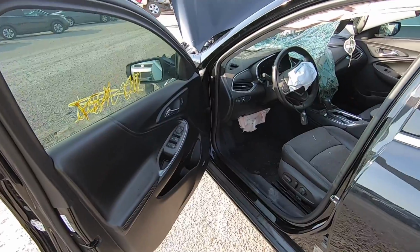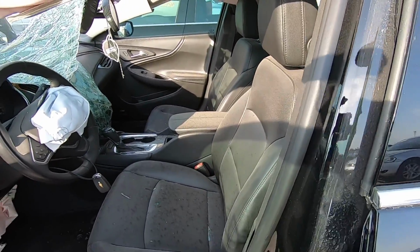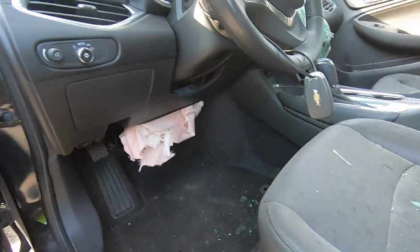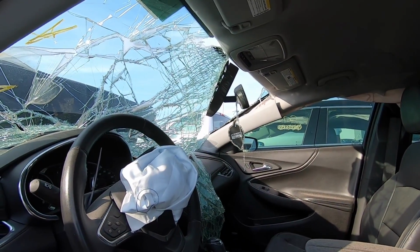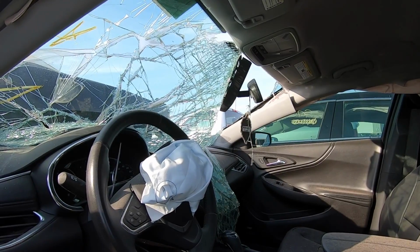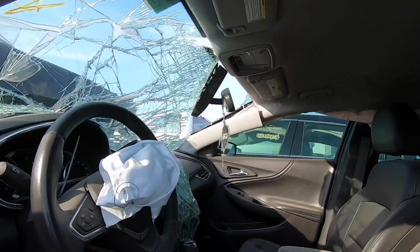This is nasty. It looks like it was a beautiful car though. I've actually always loved the Chevy Malibu. I really have. And I even like this newer body style as well. Some people prefer the older generation, but I actually like this one better than the older ones. It looks like they made it a lot bigger. This looks a whole lot bigger than you remember the Malibu Max and stuff? Yeah, I didn't really care for those all that much.